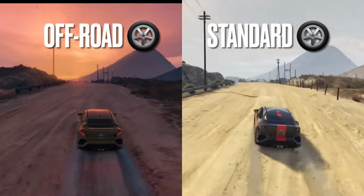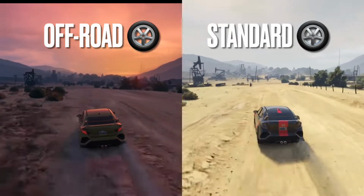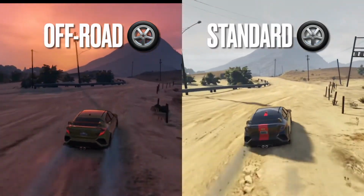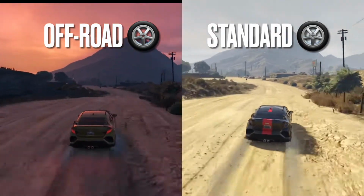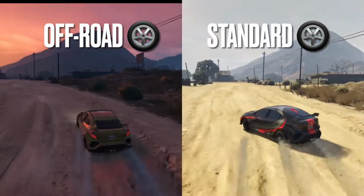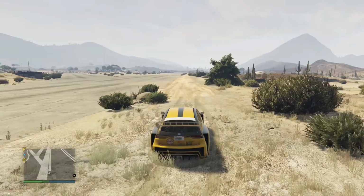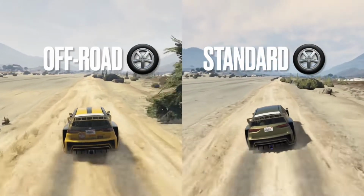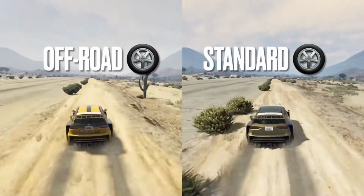It's almost the balance of driver and car on the dirt. This was definitely the easiest one of the whole 3 on off-road tires. As you can see here, we're going to have a clean run from off-road tires when we had a little slip up from standard. Moving into the last vehicle, which is the Vapid Flash, a 4-wheel drive or all-wheel drive vehicle.